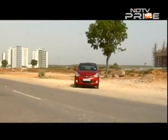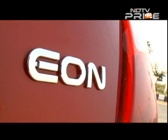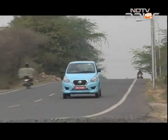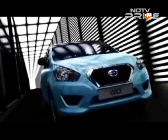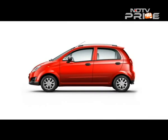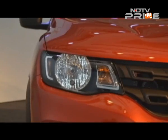Hyundai tried with the Eon and didn't quite succeed. Datsun attempted it in earnest with the Go, but well, couldn't really make a go of it. And Chevy tried with the Spark, and now Renault is bringing in its Kwid.